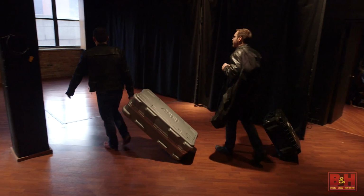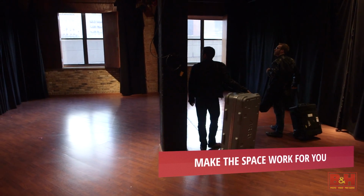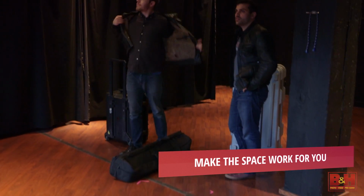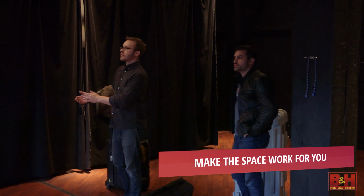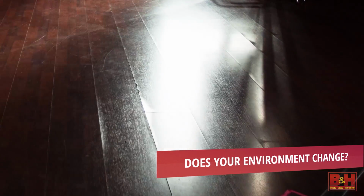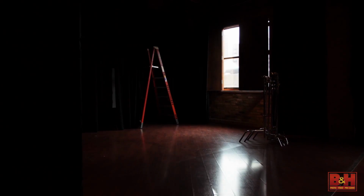There are several things you should consider when assessing the environment so that you can make the most of it. First, does the space even fit the look and feel of your piece? If you can, try to use surroundings to help you tell the story. There are also some practical concerns to address. Does your location's look change at all? Things like sunlight coming through windows or clocks framed in your shot are things that are constantly changing and can cause continuity issues in your final piece.